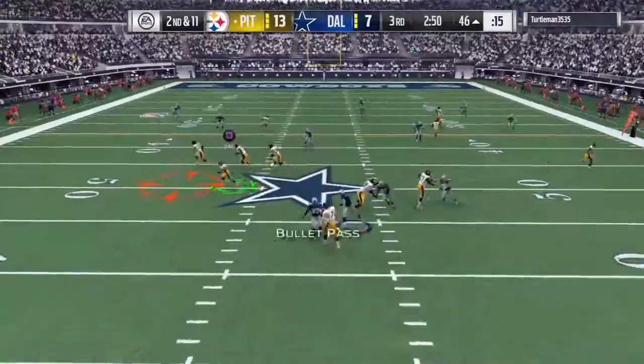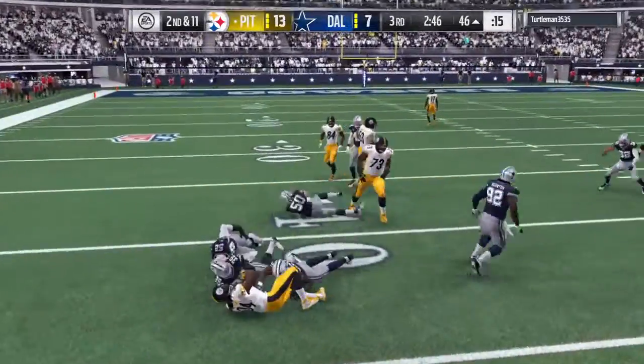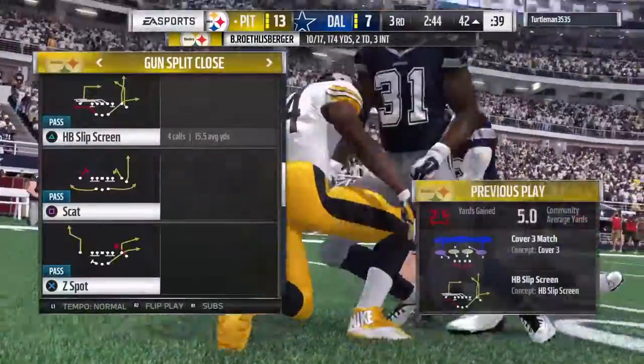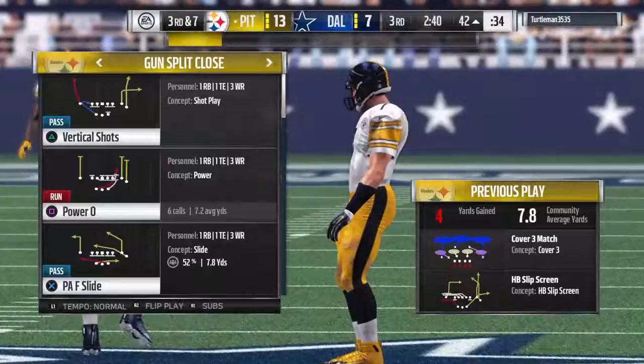On 2nd down, here's Roethlisberger. He'll try and set up the screen. It's complete. And this time he's able to take it down to the 42. A good job defensively to hold that to 4 yards, and now it's 3rd down.